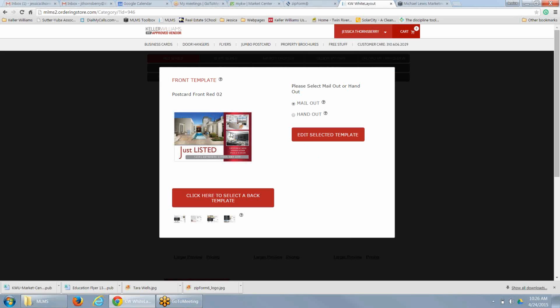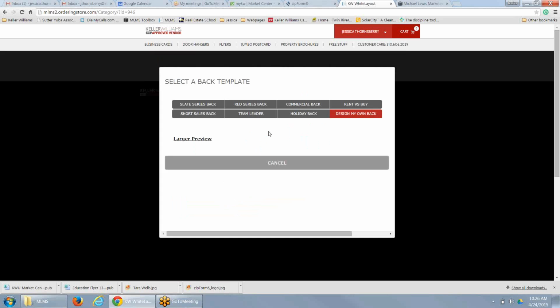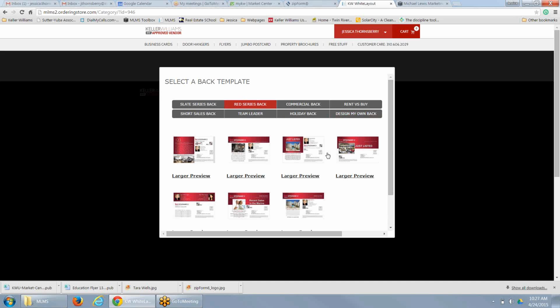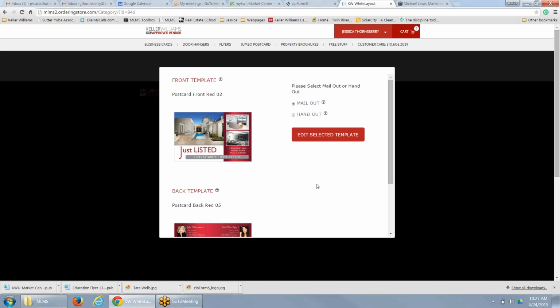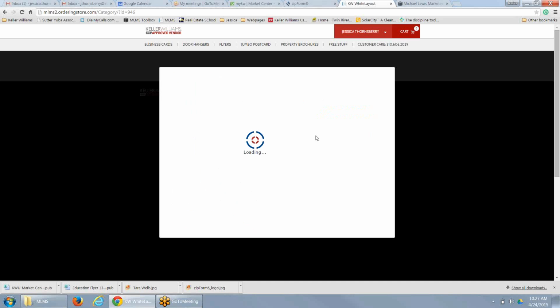The first thing you always want to do before you go to edit selected template is to choose a back for your postcard. This one is design my own. I think I want to choose a red back. Now that I have the front of my postcard selected and my back selected, I can go to edit.